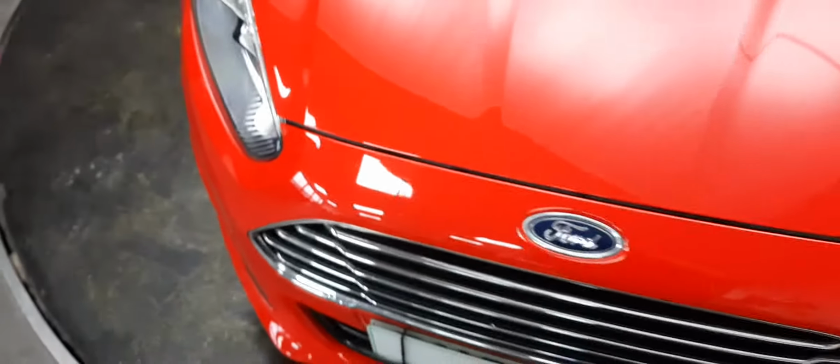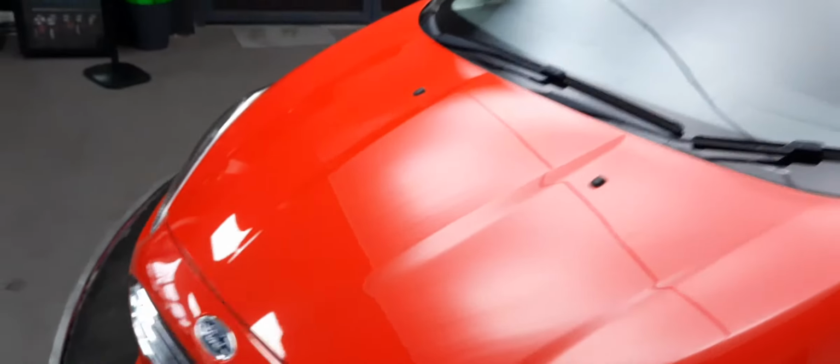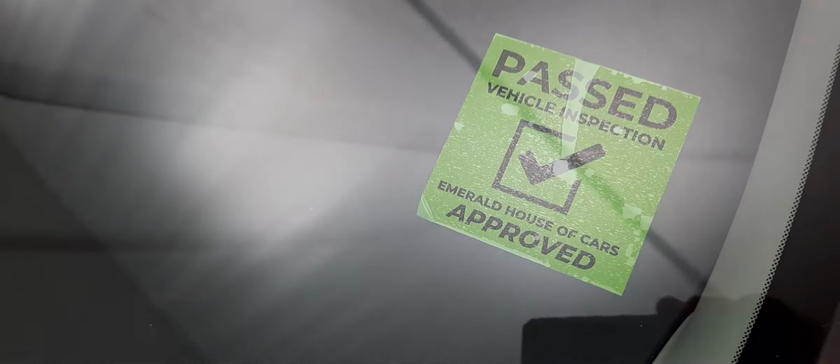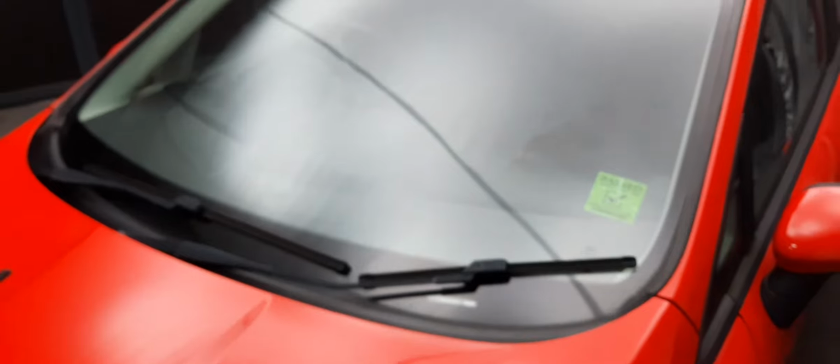Now, as I've said, the vehicle comes in red, blood red, Halloween red. It is absolutely stunning, and of course it wouldn't be an Emerald vehicle without a little bit of the green. We've got our big Emerald House of Cars stamp of approval, the big tick. I'll explain what that means later down the line.